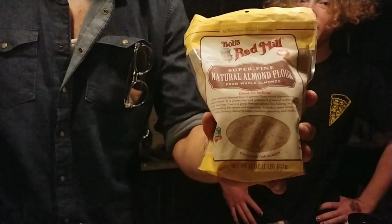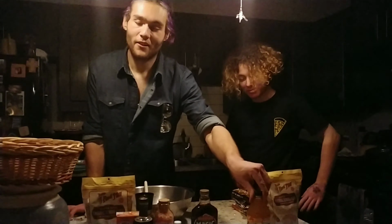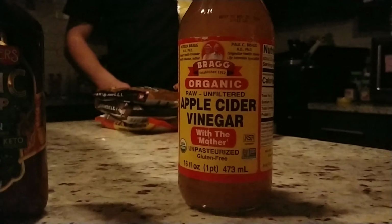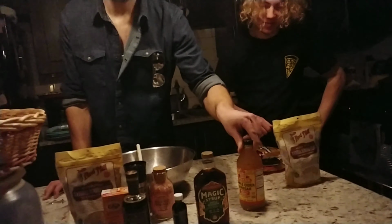The next ingredient is almond flour. Like mentioned, it's one of the key ingredients, along with the maple syrup. The other ingredient is Bragg's apple cider vinegar, with the mother. Not commonly used in cookie recipes, but nonetheless, it will be good.